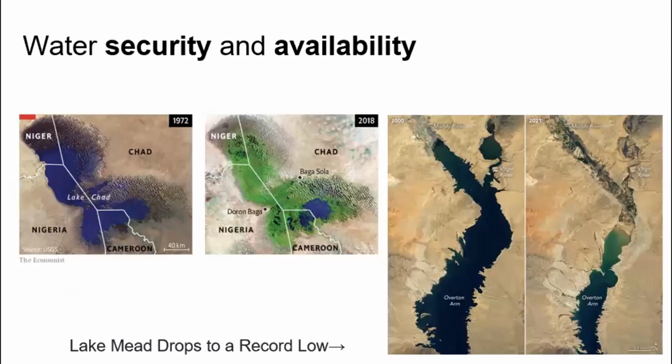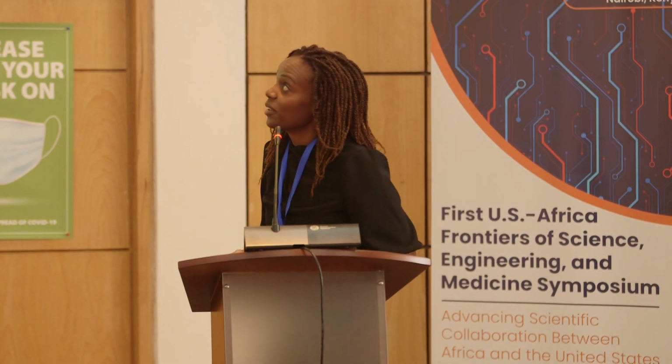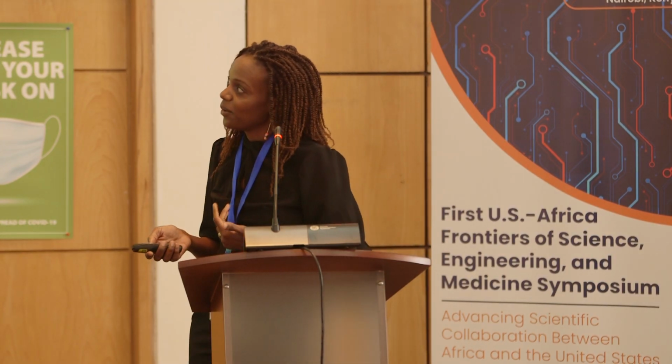I think an example of this was shown, but this is being able to track water and how much water we have available, how that might impact agriculture is something that we can also do with satellite remote sensing. And so I'm going to start talking about the things that I really know and do.